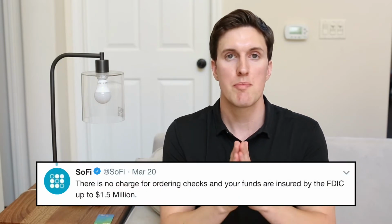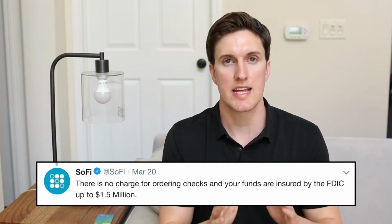SoFi Money also allows you to get checks for free. You don't have to pay money for the checks. You go onto their website and order them, and they get sent to your house, and you could use them for free. This is something that I found really convenient because a lot of times the money that I have to pay, for example, for certain things only can take checks. Like for my HOA, they only take checks. They don't take any credit cards or anything like that, and they don't allow just simple routing of the money. So having a check is really important.